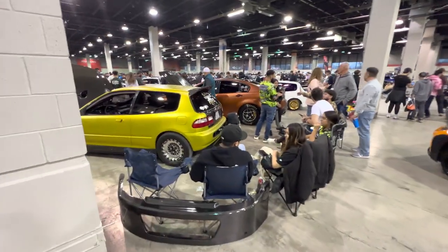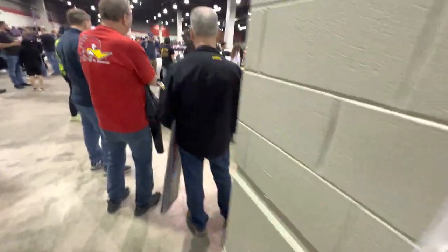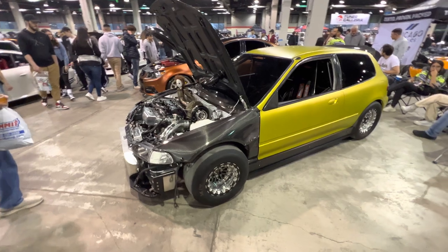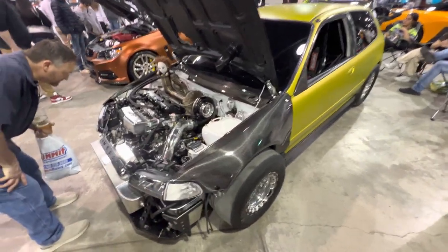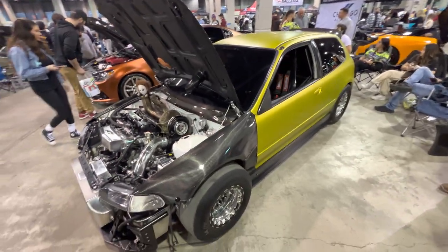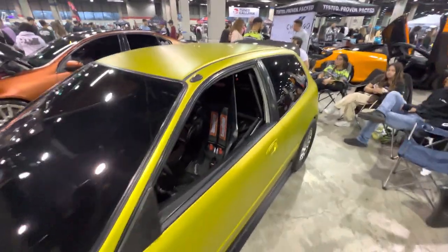Obviously, you got Johnny's cars here, so you can go with Johnny's car. I think he should win best Honda. He's got a good all around. He's got definitely the fastest Honda here. It looks awesome. The attention to detail that Johnny puts in his car.